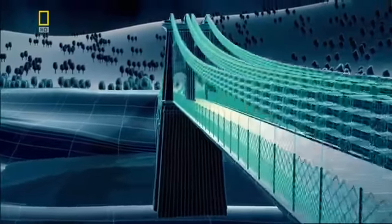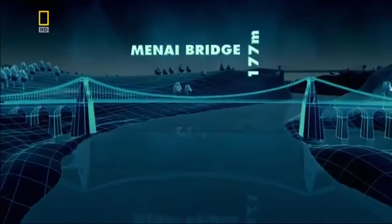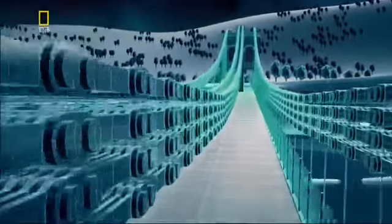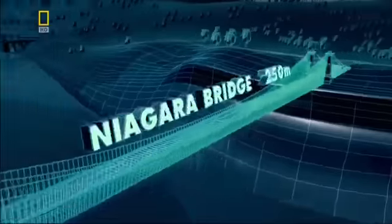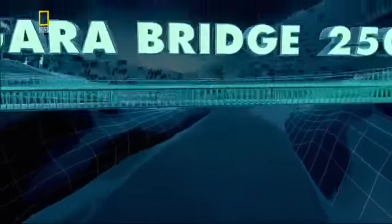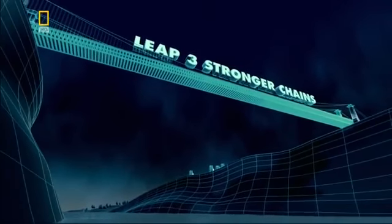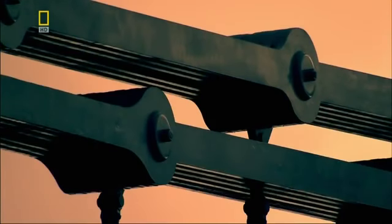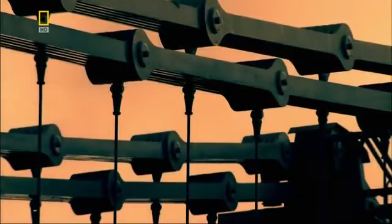Telford's suspension bridge across the Menai Straits introduces bridge designers to a new approach to building big. But in 1851, when American engineers are challenged to span the 250-meter-wide gorge at Niagara Falls, their suspension bridge would have to carry a 300-ton train. So strength becomes as big an issue as length. The massive chains on bridges like Telford's may look unbreakable, but any chain is only as strong as its weakest link, as one tragic accident would prove.